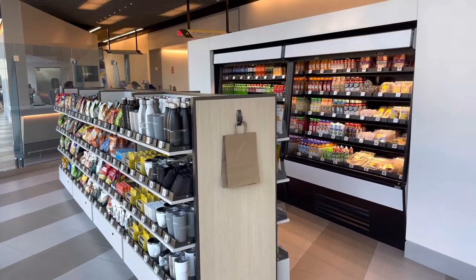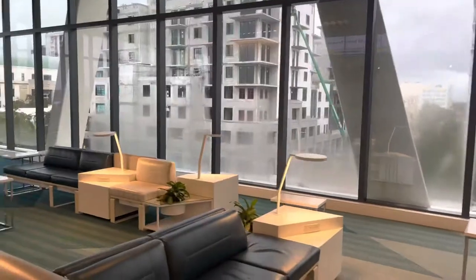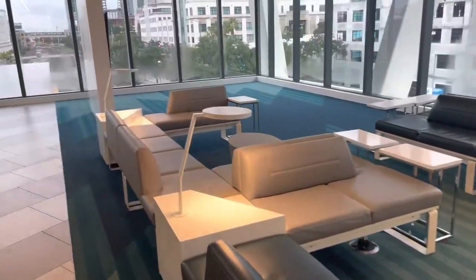Cool thing about it is the technology. There is no cashier. It's kind of like synced to your credit card, and you buy your stuff and it bills you at the end.